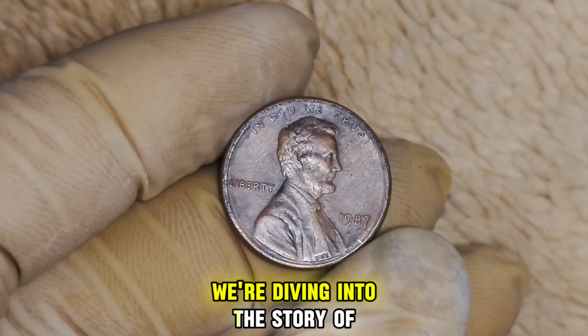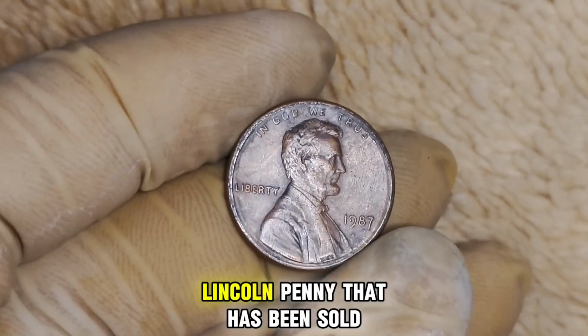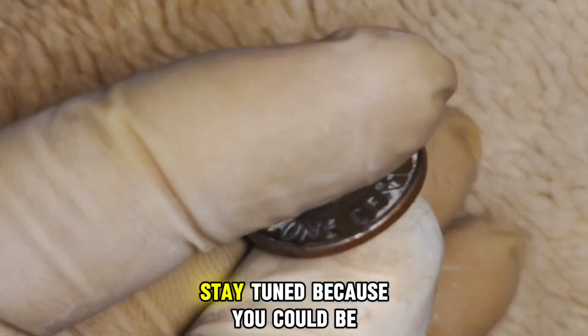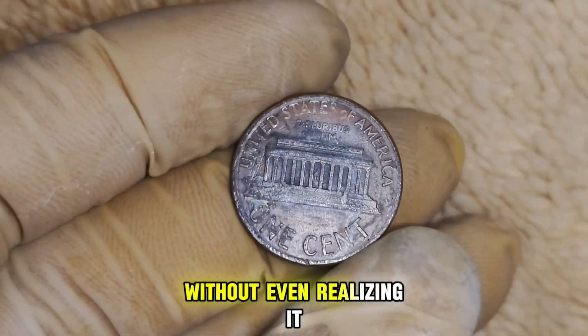We're diving into the story of the rare and valuable 1987 no-mint mark Lincoln penny that has been sold for an incredible $1.2 million. Stay tuned, because you could be sitting on a small fortune without even realizing it.